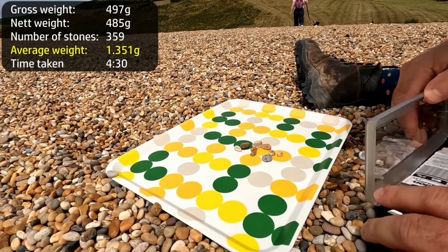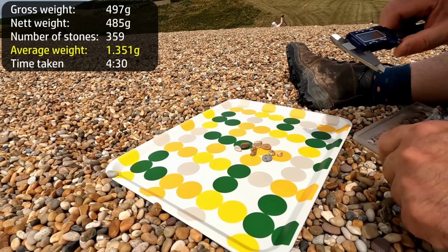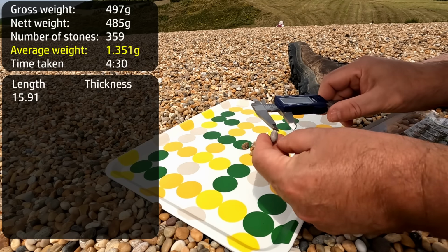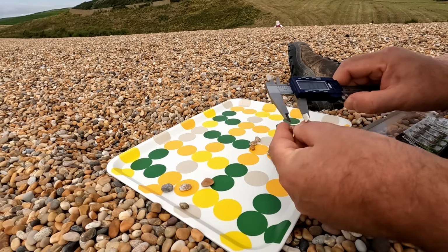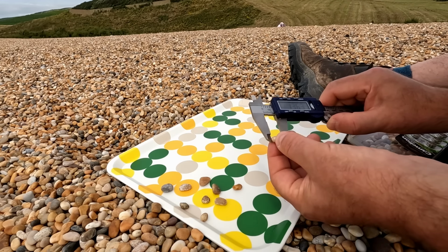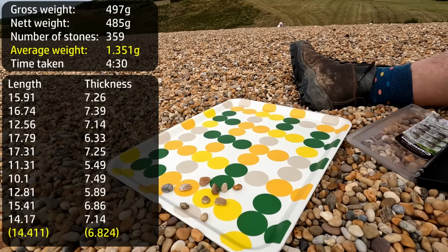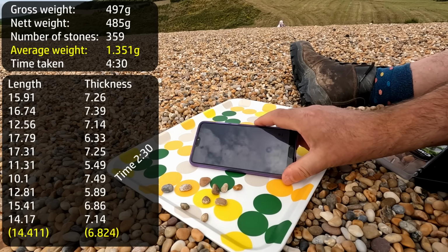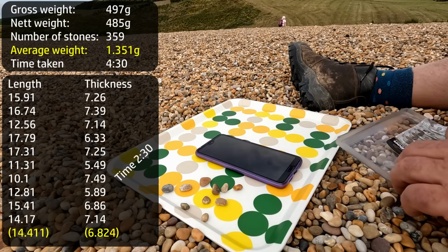Right, so what we're going to do here, and I'll read these out because I don't want to spend time writing them down. So on first stone we've got a length of 15.91 millimeters by 7.26. And finally 14.17 by 7.14, and that took me another few minutes. So I've got a total of 7 minutes for this survey now, for measuring 10 stones and weighing and counting 1 pot. So that's good to know.